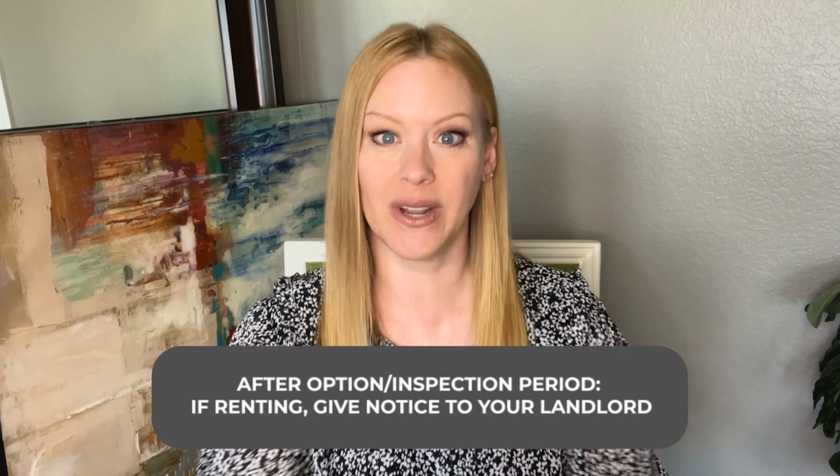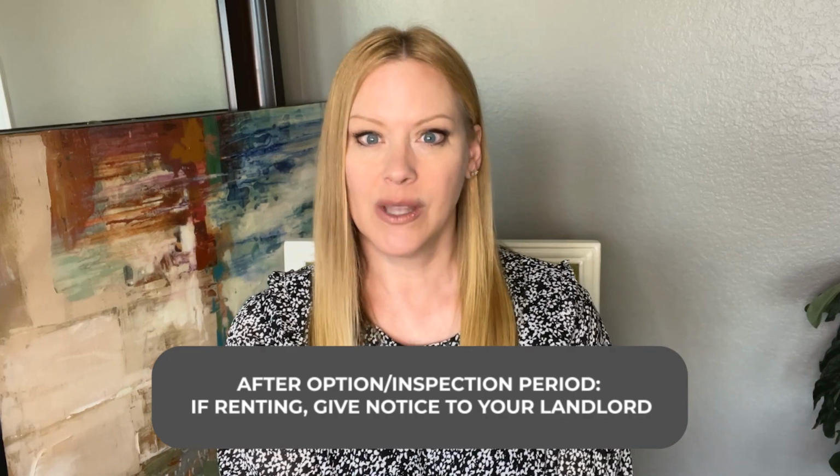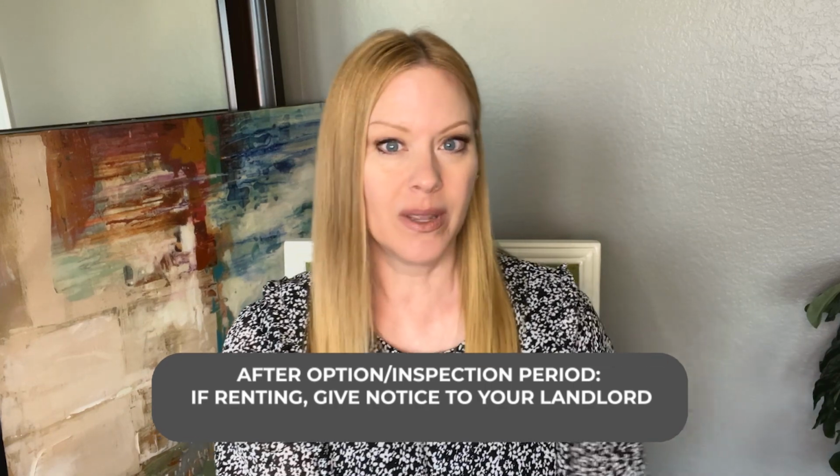I would say the first thing that you need to do, if you are renting, hopefully you would have already done this, but if you're renting, you need to check your lease and see how much notice you need to give to your landlord. Typically it's 30 days, but in my daughter's case, her apartment was 90 days. So you've got to check your lease, give notice. Like I said, hopefully you've already done that.